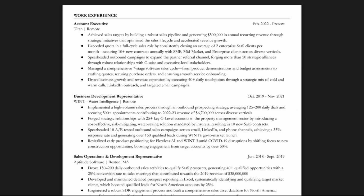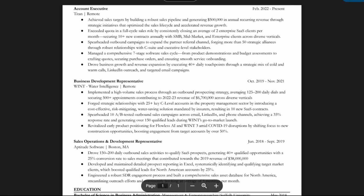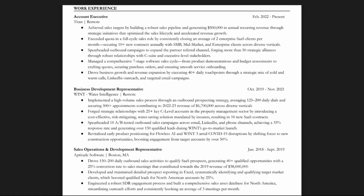And last but not least, we have a sales resume. This client of ours landed a 150K offer within sub 90 days. I think it was around like 70 days within a program that he landed his offer. He took that job and now he's running it back to stack another job on top of that. So again, a lot of consistency here in terms of how the resume is laid out. Only 3 roles on the resume.